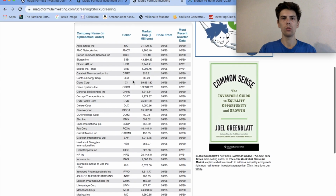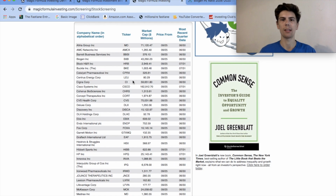So according to Joel Greenblatt, if you want to follow step-by-step the strategy in his book, he suggests that you put an equal amount of money into all 50 of these stocks, and then rebalance at the end of the year based on the performance. Now, this isn't something I would do first because 50 stocks is a lot. I would not want to stay on top of 50 stocks in my portfolio.